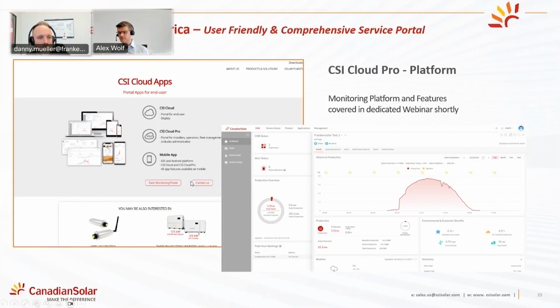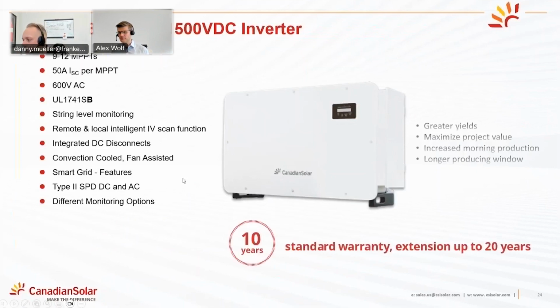Okie dokie. Okay, we'll do this slide, and then we'll go back to some more questions afterwards. So here's a little review of what we talked about, specifically about the 600 volt solution. The small unit, the 125 kilowatt unit, has 9 MPPTs. The 185 has 12 MPPTs. It is 50 amp IESC rated per MPPT, so pretty much any module out there will work as far as your amperage is concerned. They're 600 volt AC. They are UL 1741 SB certified, which is becoming a bigger and bigger topic out there, specifically in Alberta right now. But we've had some people in Ontario already request it, and we also got a customer in the Yukon that had to have it. So it's becoming more and more of a topic.